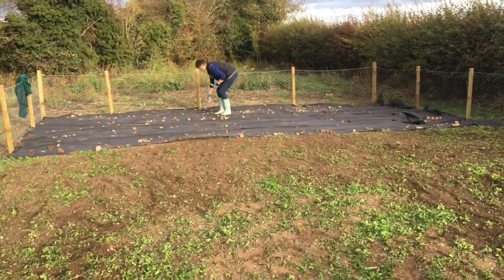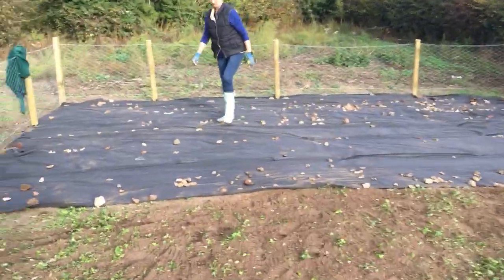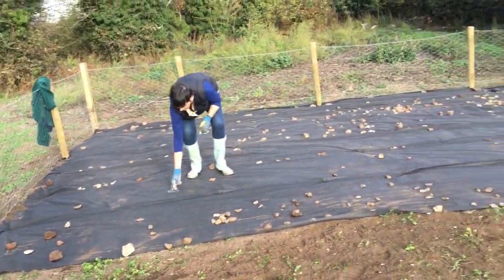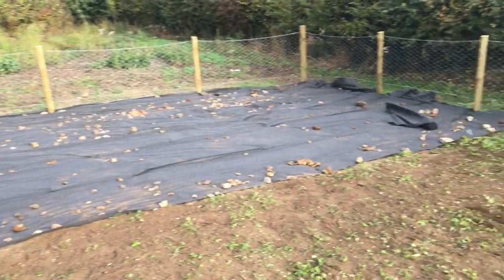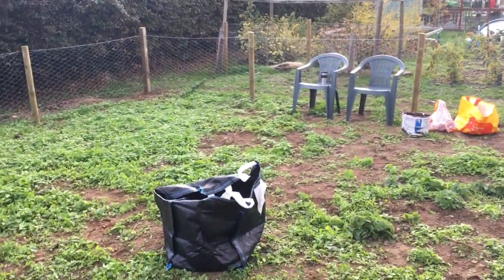You can see all the stones there. That's just a few of them that have come up out of the ground. Bags and bags of glass. I think it was used as a bit of a tipping and burning area before, but we are getting there, slowly but surely.